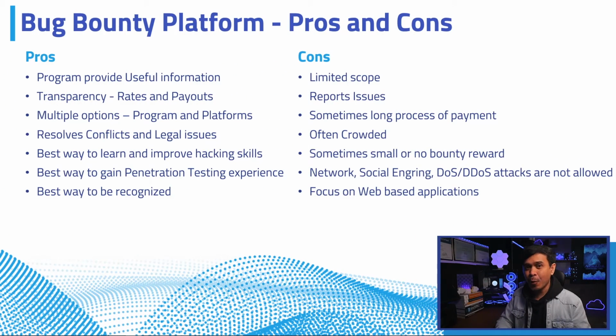Bug bounty platform pros. First, transparency. Many organizations and programs provide useful information, because what those organizations want is for you to find vulnerabilities so they can fix them as soon as possible. Information such as detailed scope, rates, payouts, response time, etc. You also have multiple options. You can choose from various programs available. And if you don't like a bug bounty platform, like HackerOne for example, you can try others such as BugCrowd, Intigriti, etc. A bug bounty platform is the best way to learn and improve your hacking skills, and also the best way to be recognized.